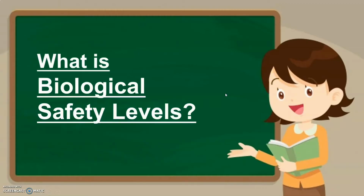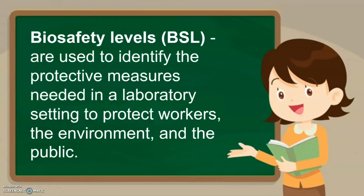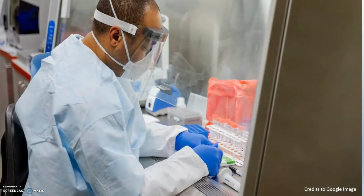What is biological safety levels? Biosafety levels, or the BSL, are used to identify the protective measures needed in a laboratory setting to protect workers, the environment, and the public. The levels are defined in biosafety in biomedical laboratories, or the BMBL.